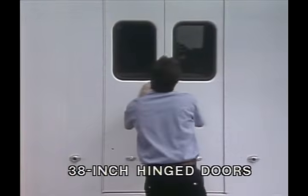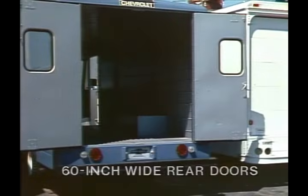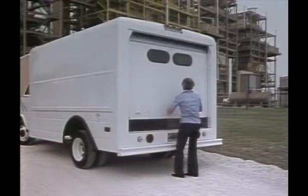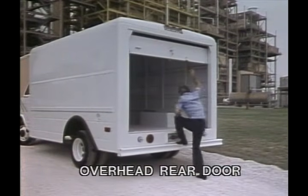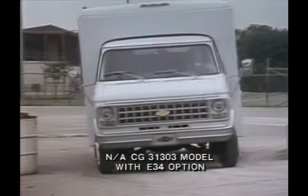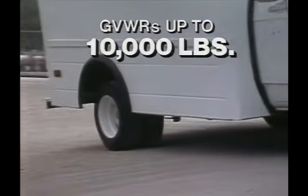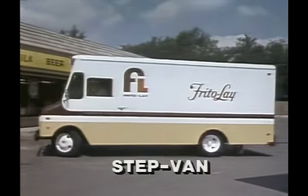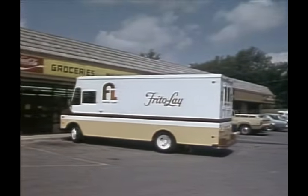Depending on the need, 4 styles of rear doors are available. Conventional style hinge doors with a 38-inch opening are standard. Or choose from the optional 60-inch wide doors, 74-inch full-width hinge doors, or the available overhead rear door. Add the available dual rear wheel option, and Chevy High Cube vans can be spec'd for a GVW rating up to 10,000 pounds.